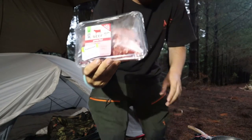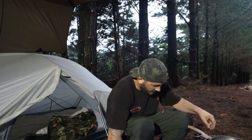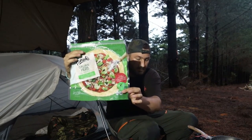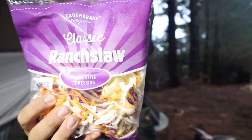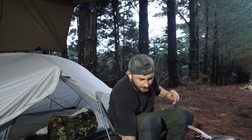All right, you can probably see I've got the light on already. It's already getting dark. So on the menu tonight, I just got some diced beef. Pretty simple diced beef. I'm just going to fry that in the pan with a bit of onion, and then that's going straight in to these Italian herb wraps with a coleslaw mix, which is here. Sorry, ranch slaw. See that? So pretty basic dinner, but it'll be nice and filling.